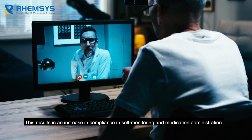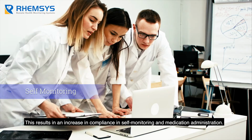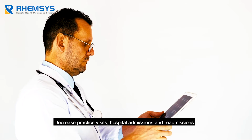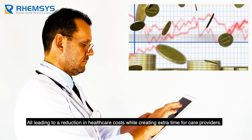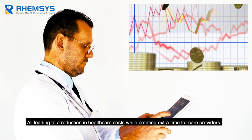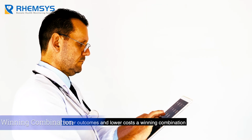This results in an increase in compliance in self-monitoring and medication administration, decreased practice visits, hospital admissions and readmissions, all leading to a reduction in healthcare costs while creating extra time for care providers. Better outcomes and lower costs, a winning combination.